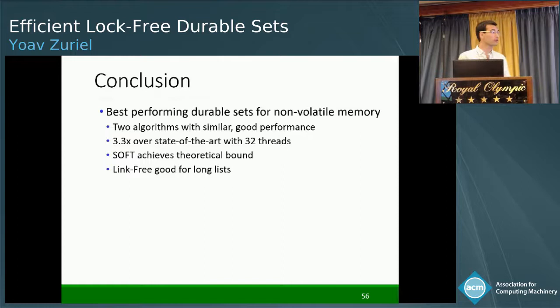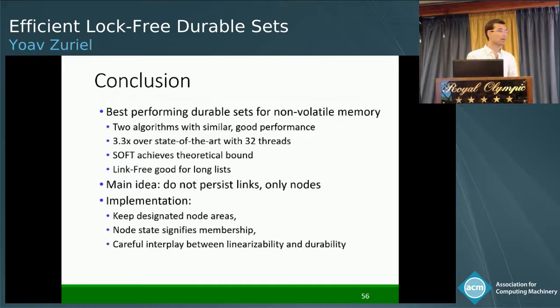So to conclude, I've shown you today two algorithms for durable sets, both performing more than three times better with 32 threads. One of them, soft, reaches the lower bound, and the other, link-free, is better when talking about longer lists. Behind both algorithms stands the main idea of not persisting the structure, but rather the items of the set. And we implemented this main idea by using durable areas to keep the nodes in. We used a more sophisticated set membership rather than just reachability. And we used a careful interplay between linearizability and durability.